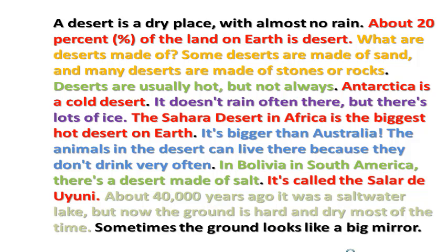Antarctica is a cold desert. It doesn't rain often there, but there's lots of ice.